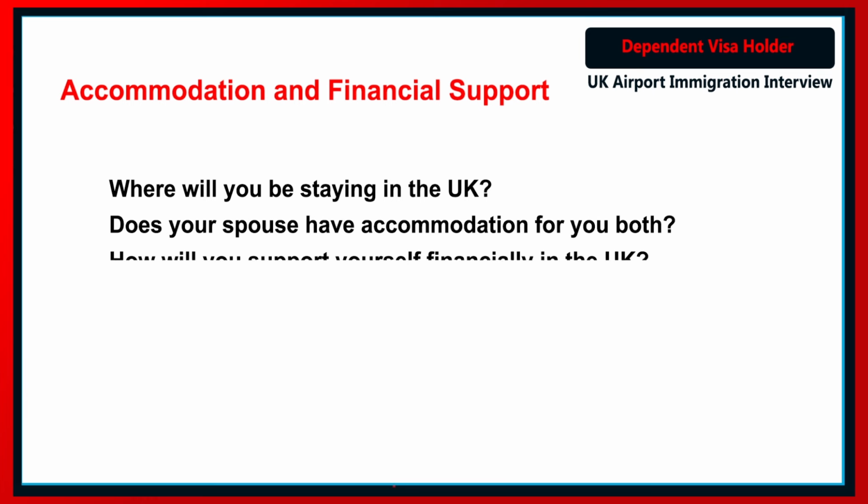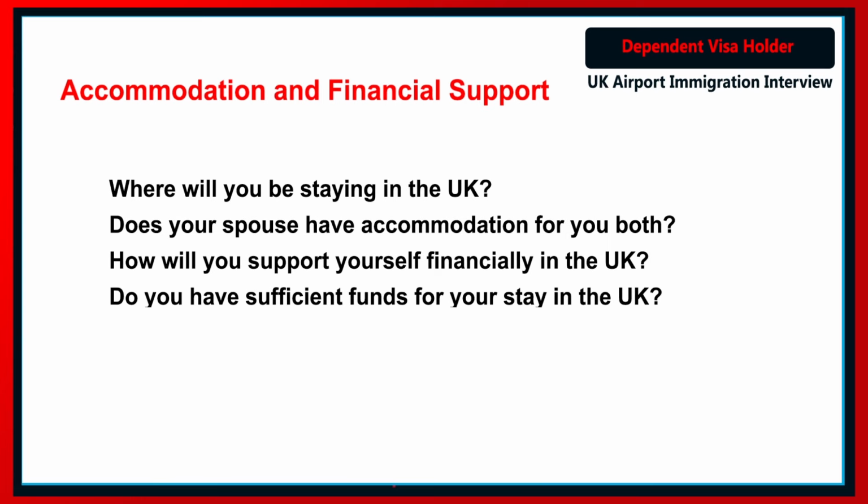How will you support yourself financially in the UK? You could say, my husband has stable employment in the UK, and we've saved enough to cover our living expenses together. Do you have sufficient funds for your stay in the UK? You could say, yes, we have sufficient funds and additional savings to support our stay.